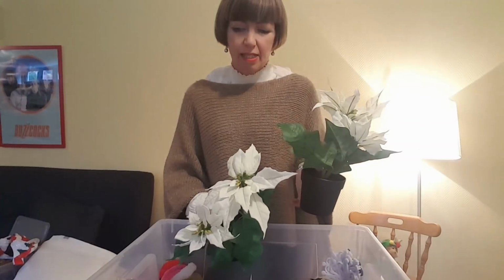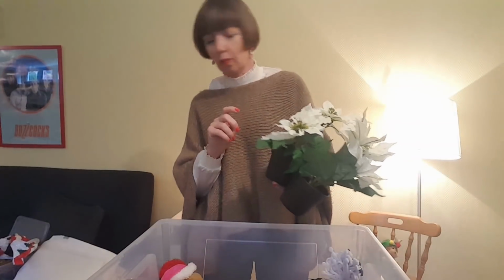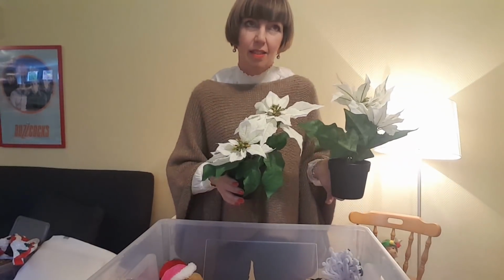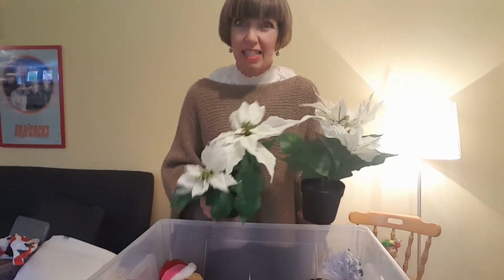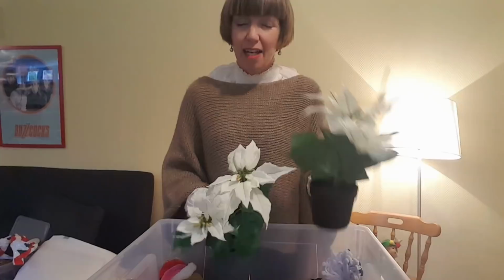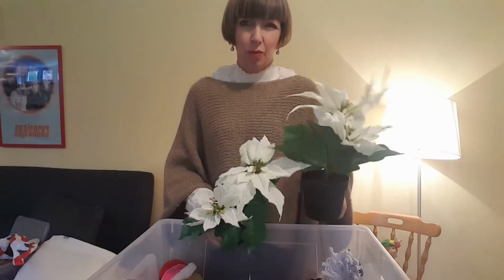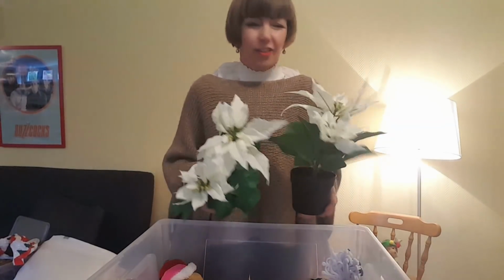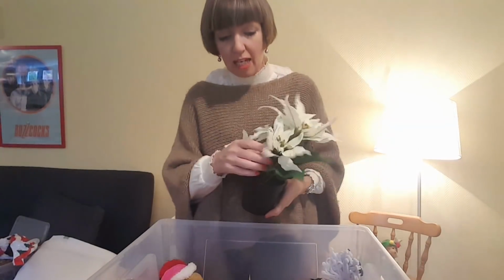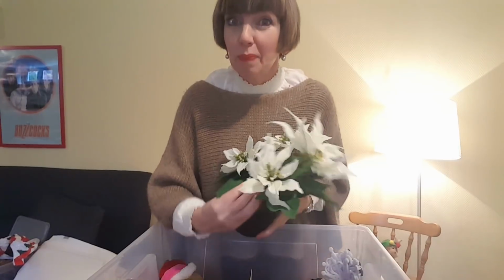I used to buy real ones. And I've also got a red one somewhere. But the problem is, the real ones are very delicate. And after Christmas and after New Year, especially the red ones, they're kind of screaming Christmas at you. They're nice to have at Christmas. Anyway, I found these are plastic.